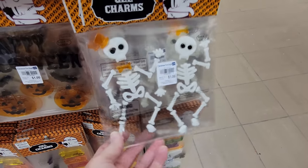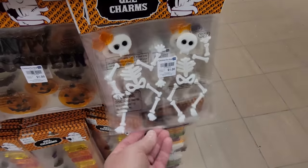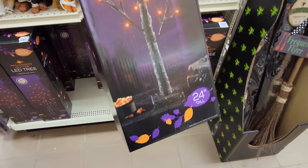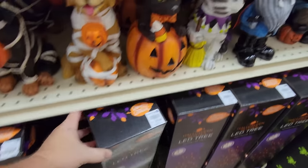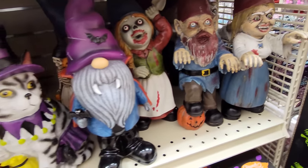Look at the skeletons. They're dancing. It's a Mr. and Mrs. Look, she has a bow and he has a top hat. Look at this LED tree. It's a Halloween tree. The tree is black and it has orange lights on it. That is really cool. And look at the haunted gnomes down here. They're like zombies. Oh my gosh.